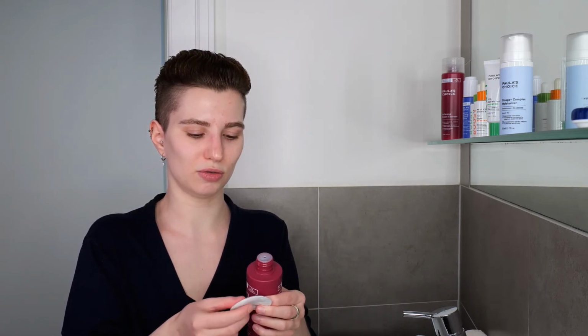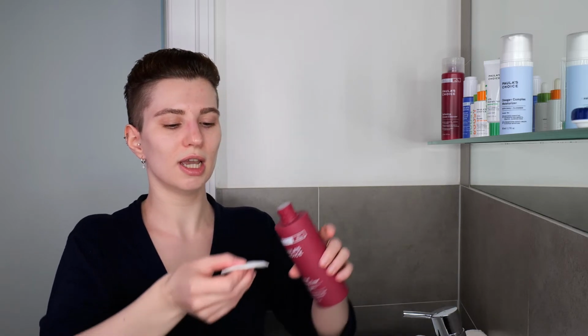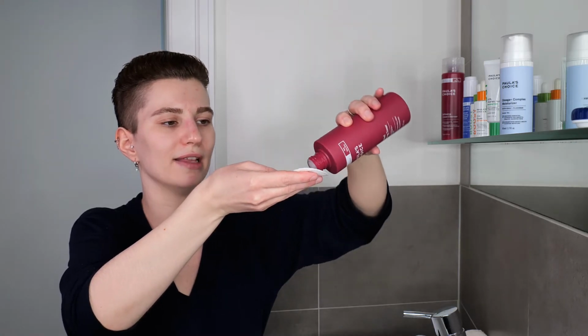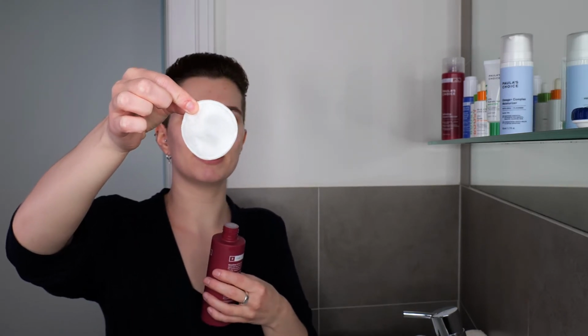So when using it on a cotton pad, you do not need to soak up the entire cotton pad, because you're first of all going to waste a lot of product. Second of all, you're going to end up with too much product on the skin, so that's not needed. Use about a coin size amount. You need to use more on the cotton pad as if you would apply it in the palm of your hand, that for sure, but use about a coin size amount, about that much more or less. You can see I haven't soaked up the entire cotton pad. And then use that amount and gently swipe it across your face and neck.